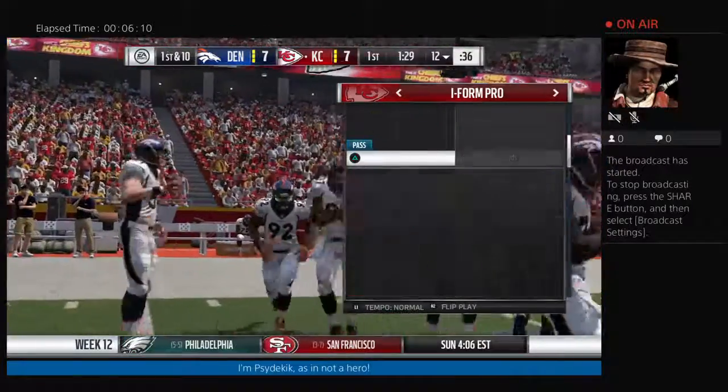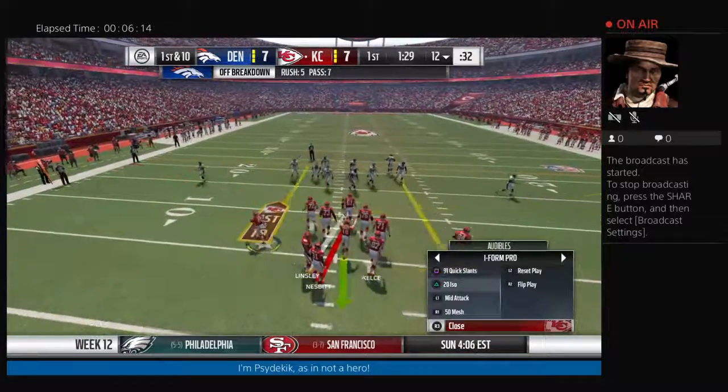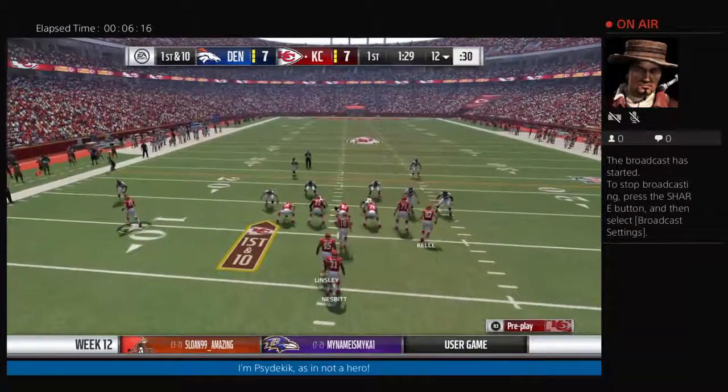Here comes the defensive unit for the Broncos. They trot back out there. See if they can regroup a little bit. They gave up the touchdown last drive.